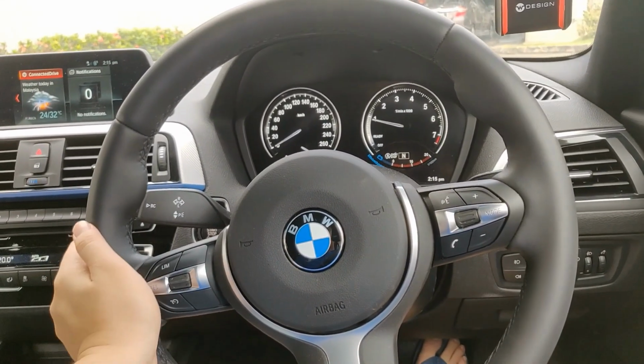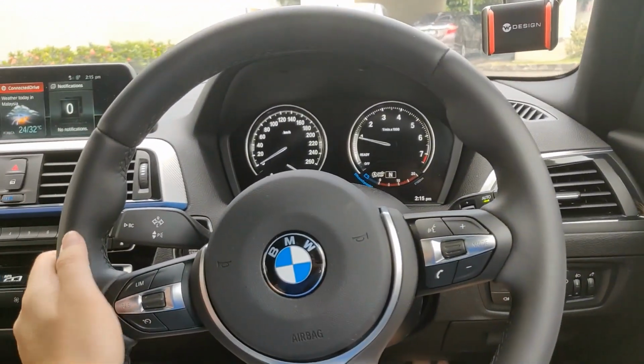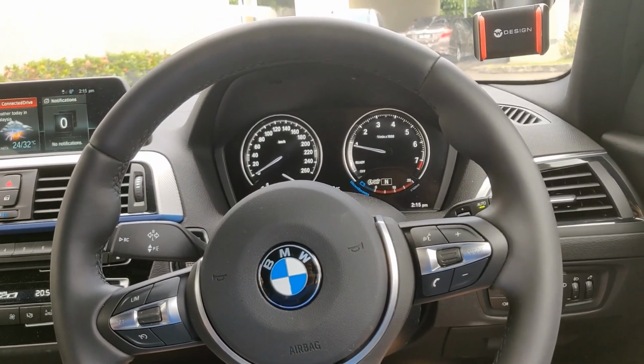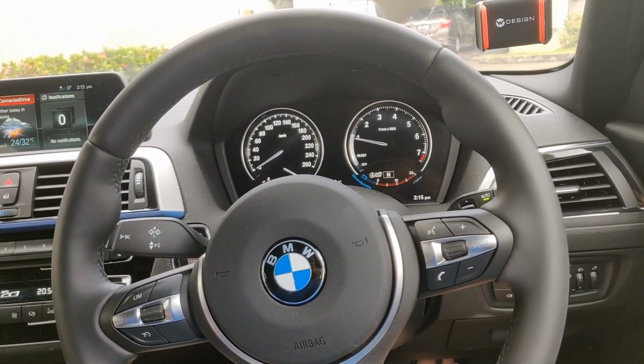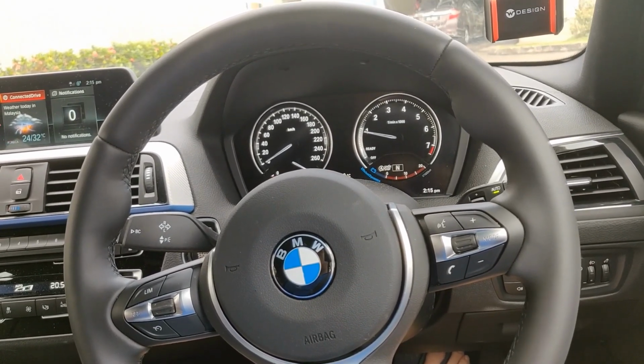Okay, I'm actually waiting for a car wash right now. I've been to quite a few of the car wash centers. You know they are always full, so I have to go for a quick wash before I can actually show you about the 118i, the exterior of it.